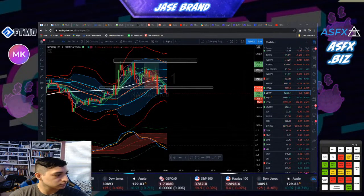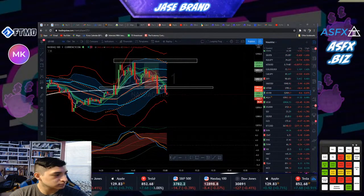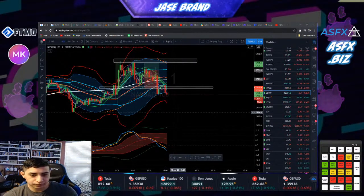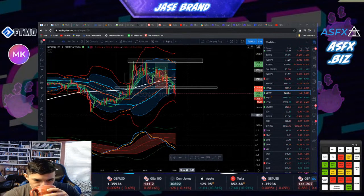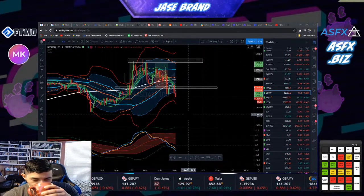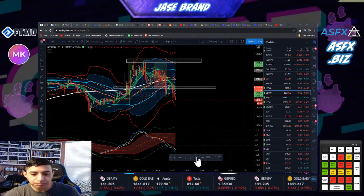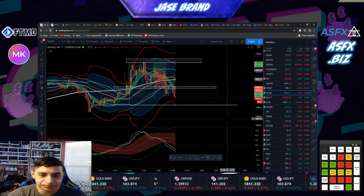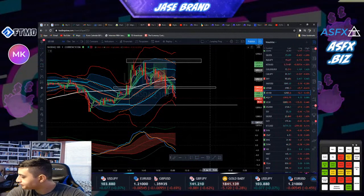A couple things from the watch list to be careful of. DDD. I was really interested in this 32 up here. Didn't quite get there. Got to about 31.5, straight back to 29. So gapping down this morning. We talked about it with Mark. 31.5 was kind of this consolidation area from yesterday in the afternoon. Didn't quite get there, though, but straight back to 29.